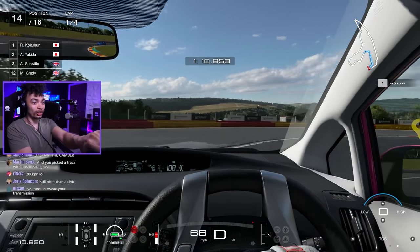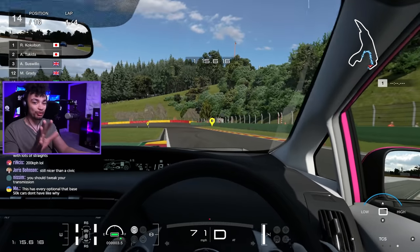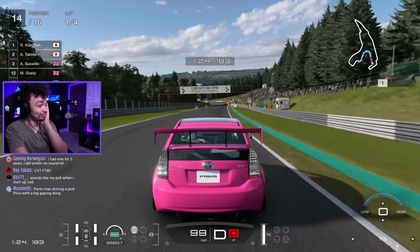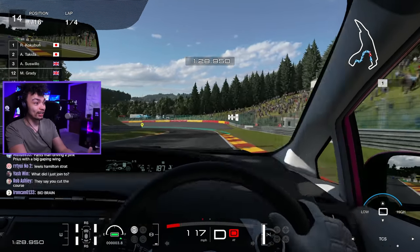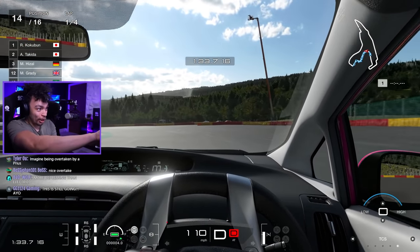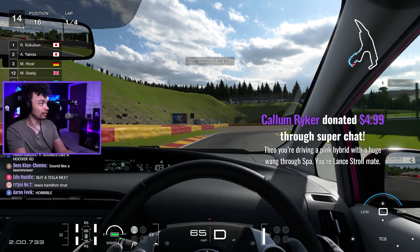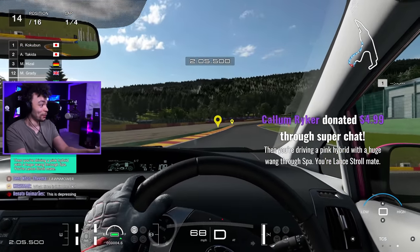Normally, under, oh God, oh no. Normally it tells you what gear you should roughly be in for the corner to give you a guide. It says go into D. I'm genuinely sad. It sounds so ready to go down to D. Go down to D. Understeer! Keep your speed up. Feel like you're driving a pink hybrid with a huge wing through Spa. You're a Lance Stroll, mate.